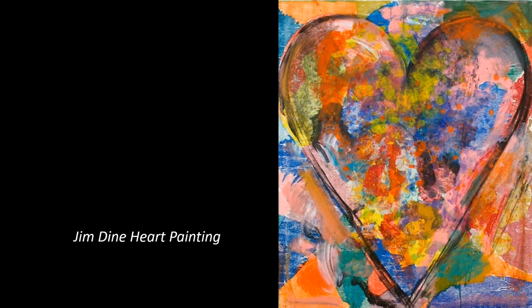Dine's artworks are much more complex than the seemingly simple heart shape. The shape has been a way for Dine to explore how paint can be applied to a surface, texture and lines, which are elements of art, feelings, and emotion.